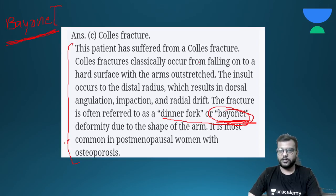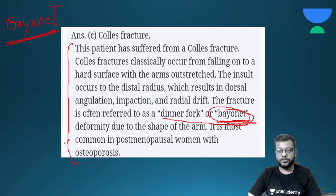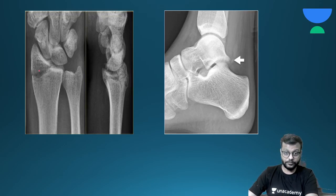This patient has suffered from Colles fracture. Colles fracture classically occurs from falling onto a hard surface with the arms outstretched. The insult occurs to the distal radius which results in dorsal angulation, impaction and radial drift. The fracture is often referred to as dinner fork or bayonet deformity due to the shape of the arm. It is most common in menopausal women with osteoporosis. Hardly it took me 15 to 20 seconds to read it, and isme I have taken one good thing, that is bayonet.